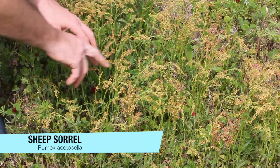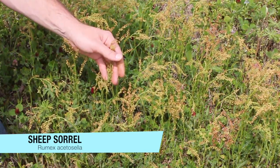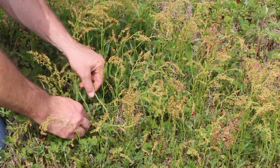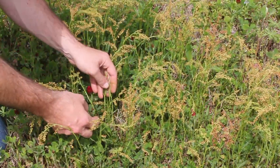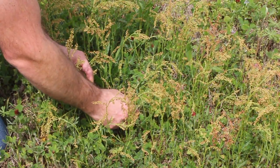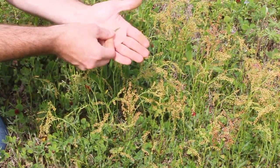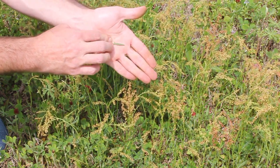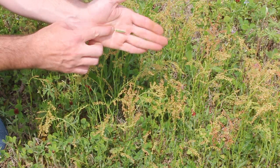This is sheep sorrel, and I didn't think that we were going to have these yet, but we did. So good. Sheep sorrel has, I think the word is hastate, a hastate leaf. Oh, here's a little tiny one. But it's a little sword shape. See, it has the length of the sword and the little side guards.